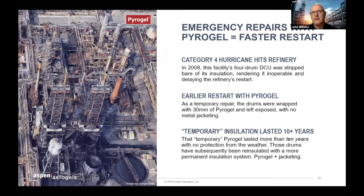So basically, they'd been playing with Pyrogel for the last few years on piping and small pieces of equipment. They had some laying around. They just decided to put 30 millimeters or 3 layers on the drums. They did not even bother jacketing it. They just held it in place with chicken wire, restarted the drums, restarted the entire refinery. Apparently it worked well, because 10 years later, that temporary Pyrogel was still there. They had had no issues with it, despite the fact that it was not protected from the weather. There was no metal jacketing on that insulation.